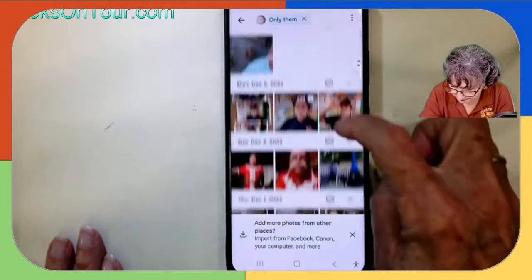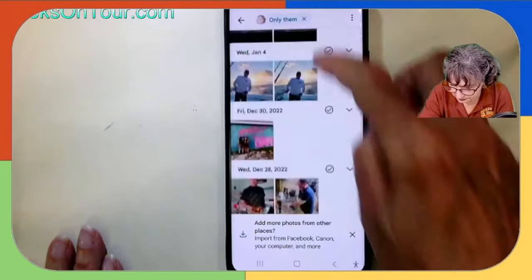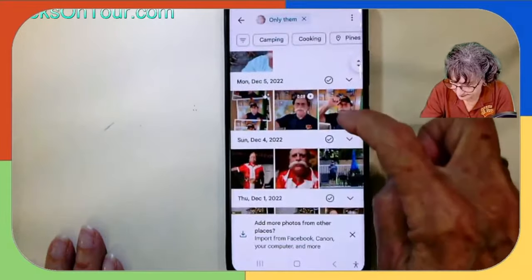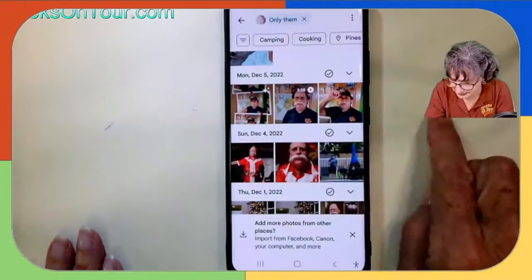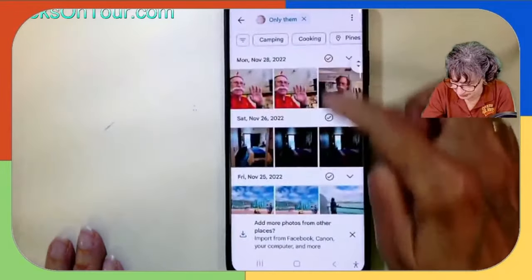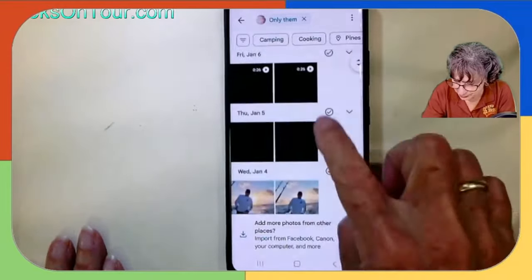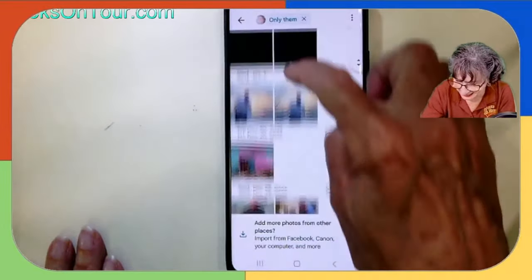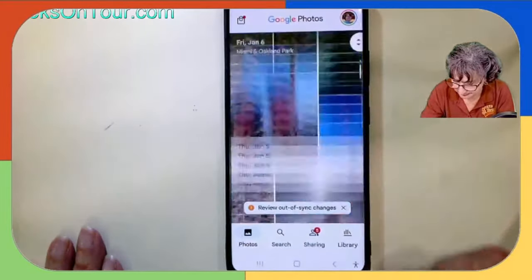But now, where'd it go? Should have been right there. What did I do? I don't know. Did anybody see me do something that didn't work? All right. Well, repetition is good for learning. Oh, I know, because I am in a query.